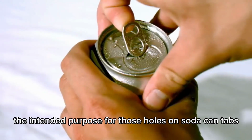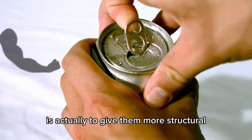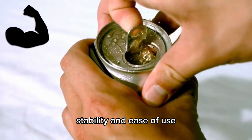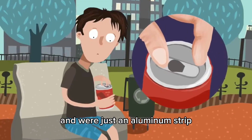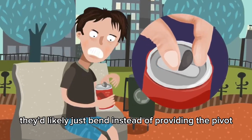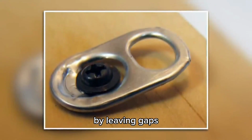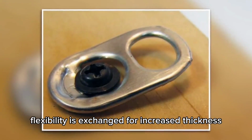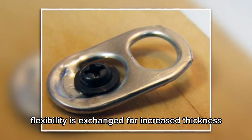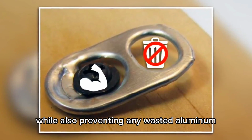The intended purpose for those holes on soda can tabs is actually to give them more structural stability and ease of use. If the tabs had no holes at all and were just an aluminum strip, they'd likely just bend instead of providing the pivot force necessary to open the can. By leaving gaps with the curved edges of the tab rolled inward, flexibility is exchanged for increased thickness, reinforcing the pivot points while also preventing any wasted aluminum.